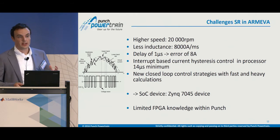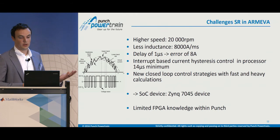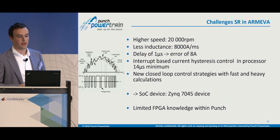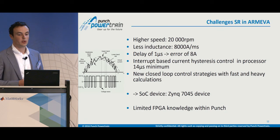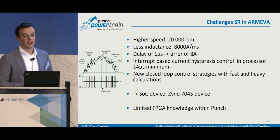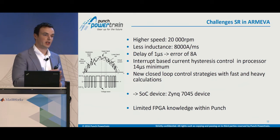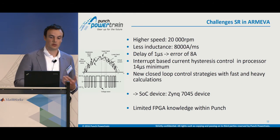Next, I would like to translate these challenges that are inherited from an SR motor and apply them to the challenge we had within this project. Within this project, we decided to double the maximum speed up to 20,000 RPM. That means you have less time to put the current in the coil within the optimal time frame. And to counter that, we had to reduce the inductance.